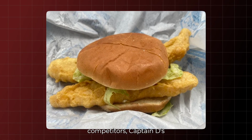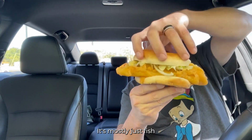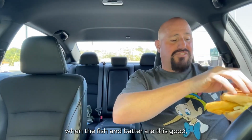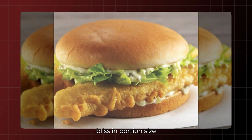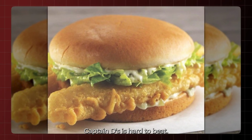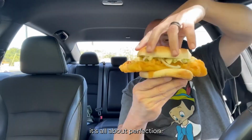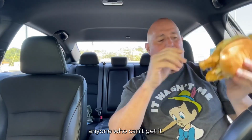And unlike fancier competitors, Captain D's doesn't offer elaborate toppings. It's mostly just fish, batter, lettuce, and tartar sauce. But honestly, when the fish and batter are this good, who needs fancy extras? The verdict: for pure fish sandwich bliss and portion size that borders on absurd, Captain D's is hard to beat. Bring napkins and possibly a bib, but size isn't everything. Because the next sandwich, it's all about perfection. A fish so good, people pity anyone who can't get it.